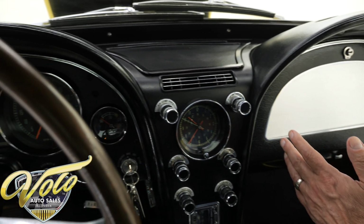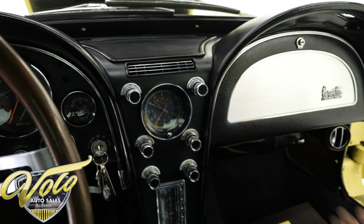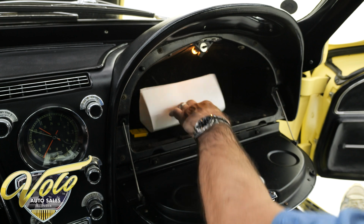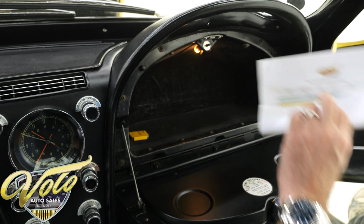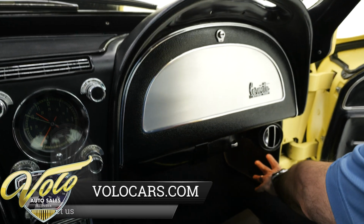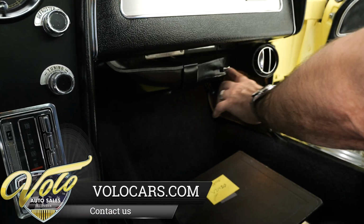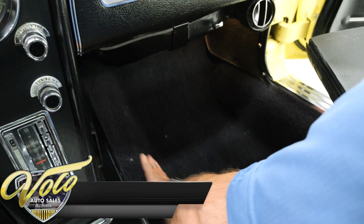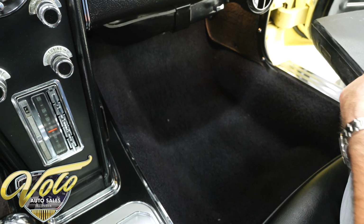Now I'm going to guess the glove box door is new. It just looks brand new. But inside, probably original liner. The light works. Interior lights all work. And here's the factory air-conditioned vents. I'm going to guess the carpet in the front's new just because it's nice and soft and nice dark black.